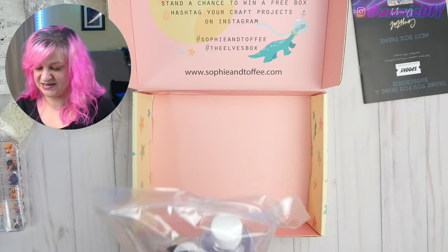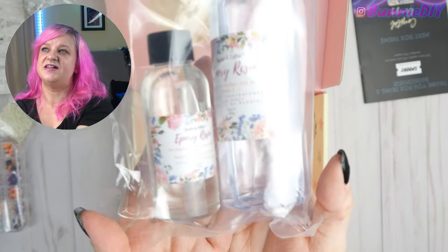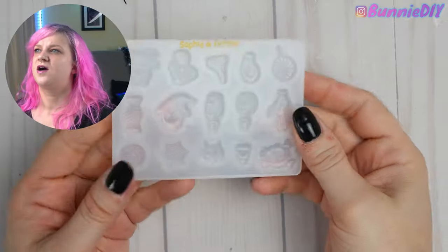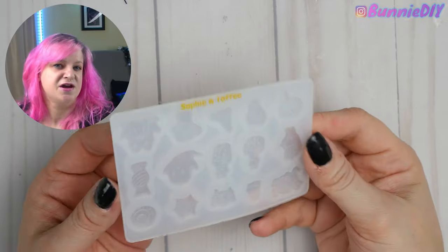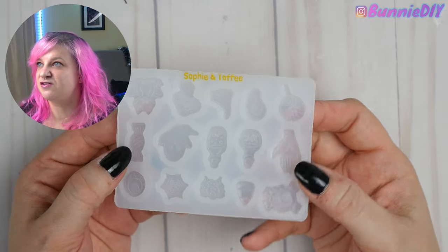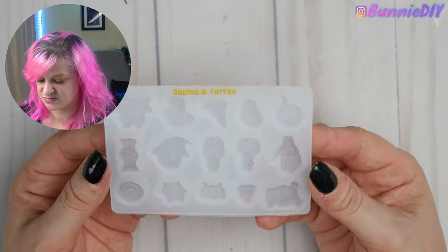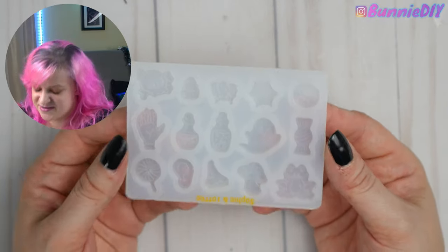And last but not least is 3-to-1 resin. I have mixed feelings about 3-to-1 resin, although I think I have figured out the math. Famous last words. Our first mold are these shaker bits, which is really similar to their creepy cute box that they did last year, including a little silicone mold to make your own shaker bits, which I really like. I was holding it upside down.